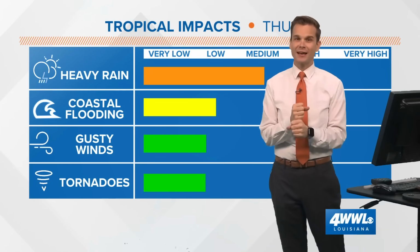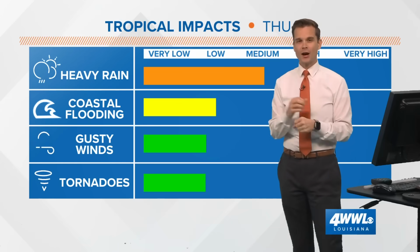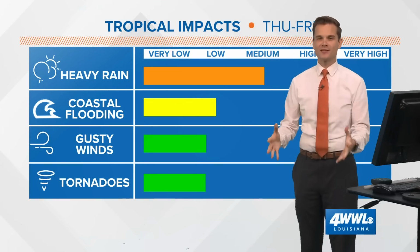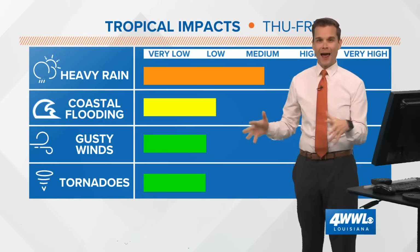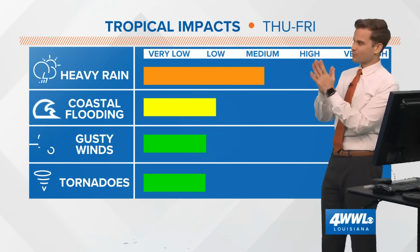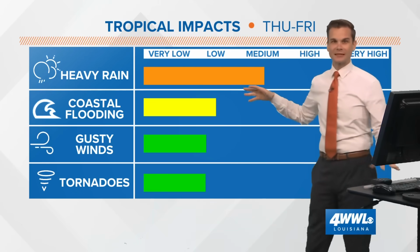Now, that's not to say we may not see one of these little tropical showers move over one area and drop 2 to 4 inches of rain in an hour. That's going to cause street flooding. And if that happens in the city of New Orleans, you're thinking, wow, this storm was bad, but a lot of places are just not going to see that. And so I think the way it's trending now, that flooding will be somewhat isolated, but it's still a possibility.